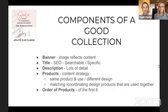You use the same product with a different design, or you have matching and coordinating products that are all used together. So the example I gave you about the birthday party invitation or party products would be the second one. The same product with different designs would be the first collection I gave you as an example, which would be your coffee mugs, where you have a collection for coffee lovers or tea lovers or whatnot. So you would have one collection that has all the same product but different designs, or another collection that has components of all the different products matching together to create a suite.